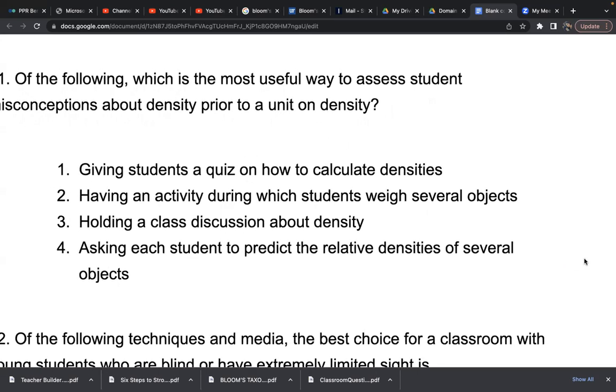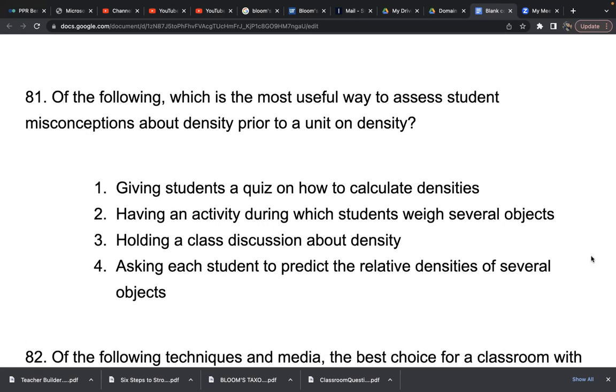All right, let's take a look at this one. Which of the following is the most useful way to assess students' misconceptions about density prior to a unit on density? Now, before we begin into our strategies, let me just do a simple aside.